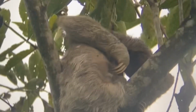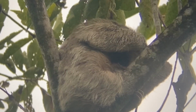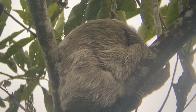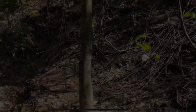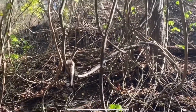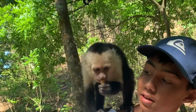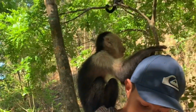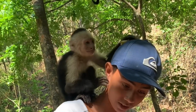Another animal we saw, and probably the most famous animal of Costa Rica, was the sloth. Not the most exciting animal out there, but definitely shares the chilled out vibes of the Costa Rican people. I personally found the white-faced monkeys to be more entertaining. These animals are really active throughout the rainforest and are considered to be the most intelligent New World monkeys. In some areas, these monkeys are not afraid of humans, as you can see.